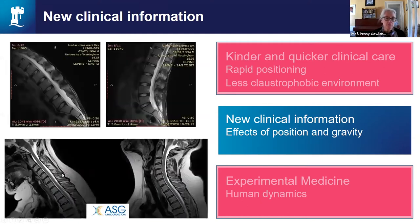So this is an example from the ASG website, and this is our own data collected early on when we started using the scanner. And clearly, one of the things you can do in this scanner that you couldn't possibly do in a standard MRI scanner is just look at the effects of normal positioning, normal gravity on joints, and standard movements in joints. Look at the effects of repositioning on the way the body is functioning.